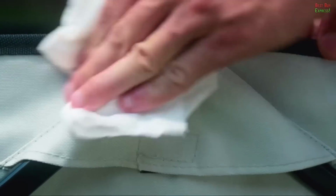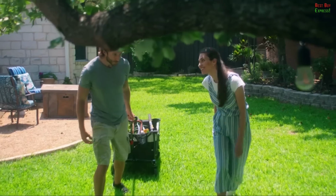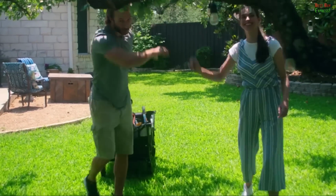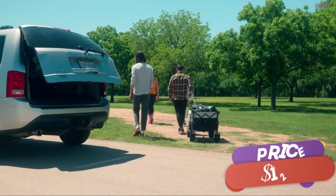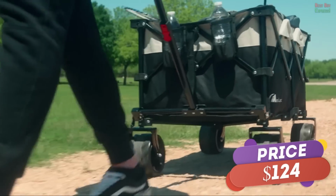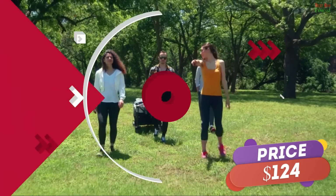Two mesh cup holders keep beverages safe and secure. The material is durable and waterproof. No need to worry about dirt and messes. This wagon is easy to disassemble and clean. Everything in life should be this easy. The Moonlens Collapsible Outdoor Utility Wagon.